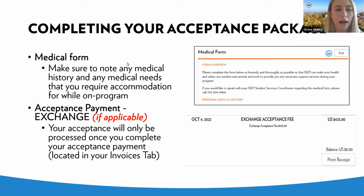The next step that you have to complete for all students is your medical form. Please make sure to note any medical history and any medical needs that you require accommodation for while on program. If you have any questions about your medical accommodations, please reach out to your student services officer, whose contact information is on your ISEP dashboard homepage.